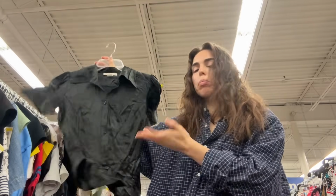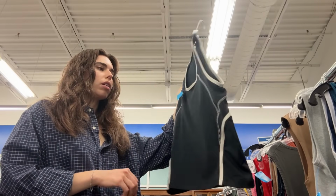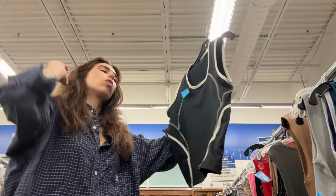Just like, it's perfect. So why am I really into this sporty Champion tank top? Definitely it's supposed to be for running.